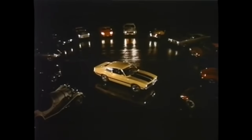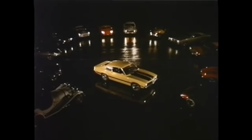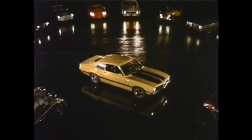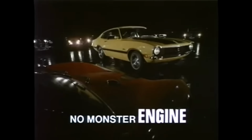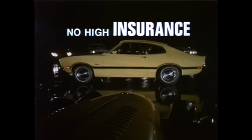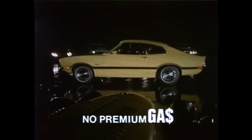And now, into the select circle of the world's great performance cars comes Ford's Maverick. Did you say Maverick? You gotta be kidding. Come on. Maverick. Yes, Ford's new Maverick Grabber. Does the Grabber belong with these performance cars? Well, yes and no. No, it doesn't have a monster engine. No, it doesn't have a monster price. No, it doesn't have high insurance rates, and it doesn't use premium gas.